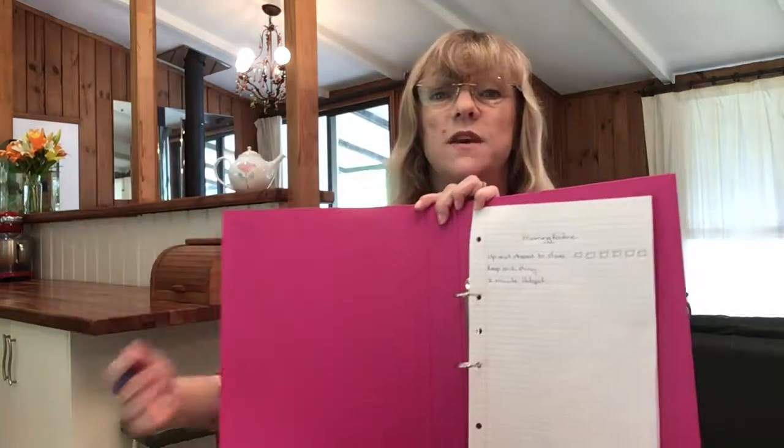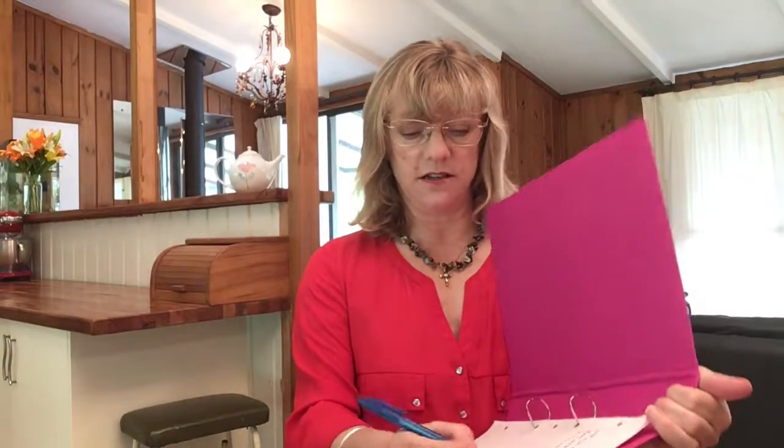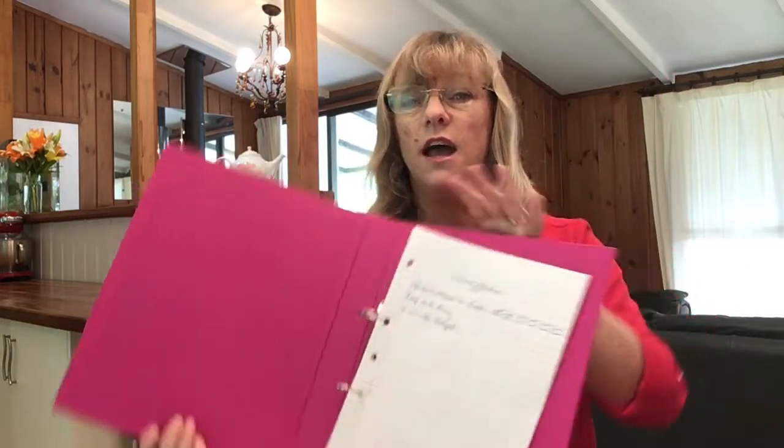I did little squares. One, two, three, four, five, six. I've only done 6 there. But see those little squares? I actually did 7 little squares. And then I would just tick the little square as I went along. And then that piece of paper would last me for a whole week. So that's what works for me.